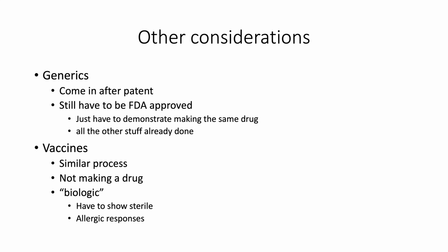They have to show that it works. They still have to do that. Especially if it's an injectable, they have to demonstrate that it's sterile. They have to be careful about allergic responses. And we can talk a little bit about vaccines, as we talked about before.